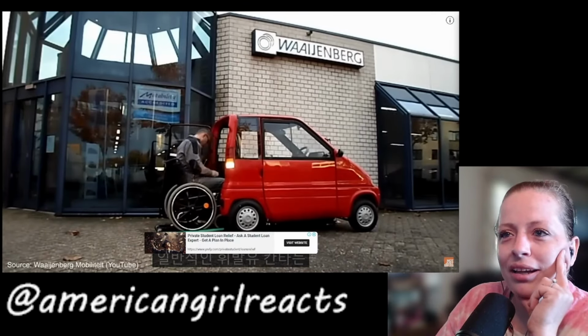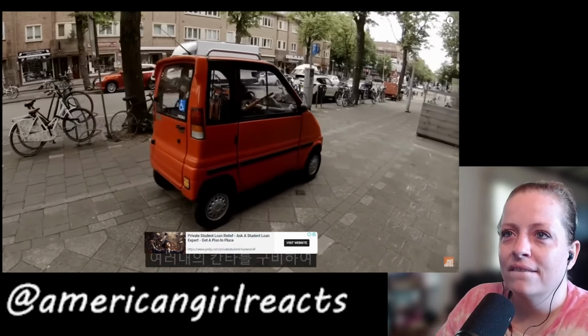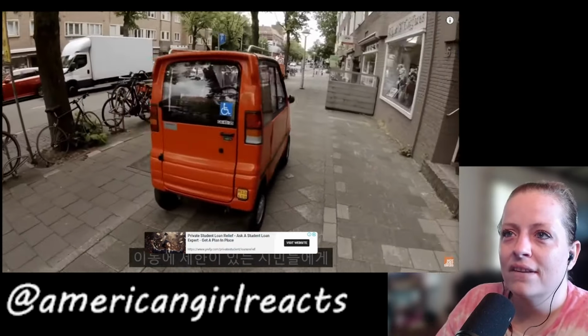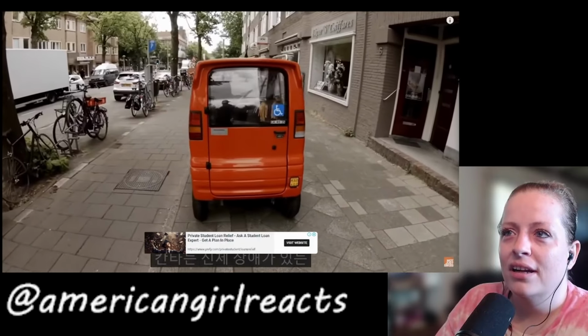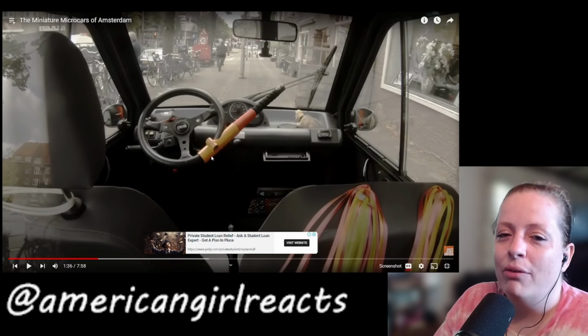Wow. The typical gasoline Kanta costs about 14,000 euros new, but there are sometimes subsidies available. The Amsterdam municipality owns several Kantas that are made available to residents with limited mobility. So the Kanta is really a vehicle for people with disabilities. Wow, that is really cool.